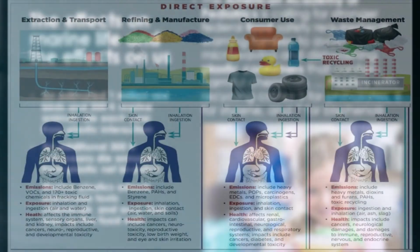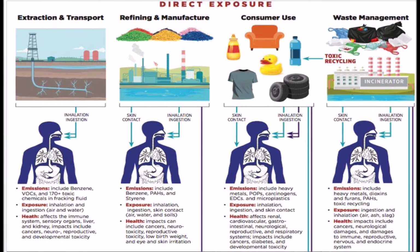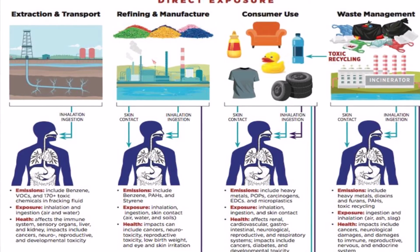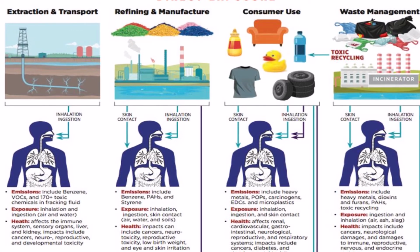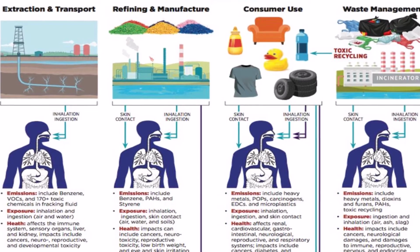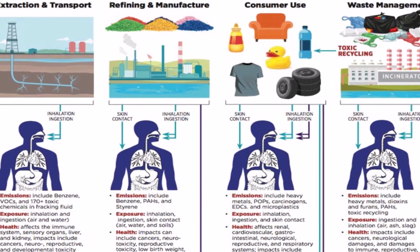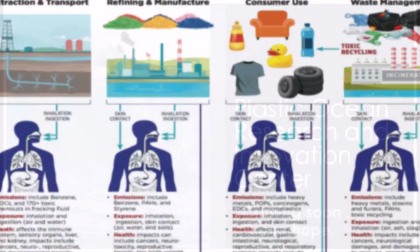Another report that I would love for you to explore, and this one was done by the Center for International Environmental Law. And this publication goes into just how toxic these plastics are. And they share that the plastics are having a negative effect on humans from extraction all the way to disposal and every step in between. So another really good report if you want to learn more about the impacts of plastics on humans.